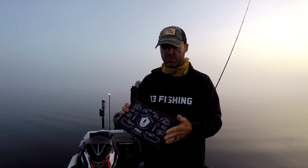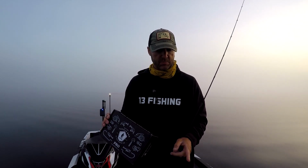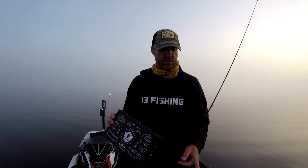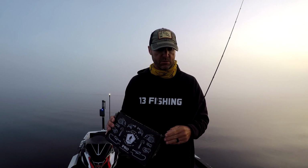I'll open it up, see what's in it, and I said I'm going to put a bunch more stuff in there. But we're out here on a big shell bed out in the middle of the lake, looking at my 360 mega imaging, and there's a bunch of fish swimming around the boat. So before we get into this, we're going to see if we can catch some.